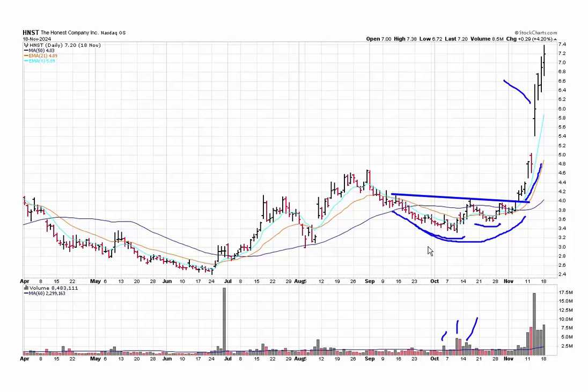Nice formation here. Again, study it, collect charts like this, train your eye to see these charts so that you can play them going forward.